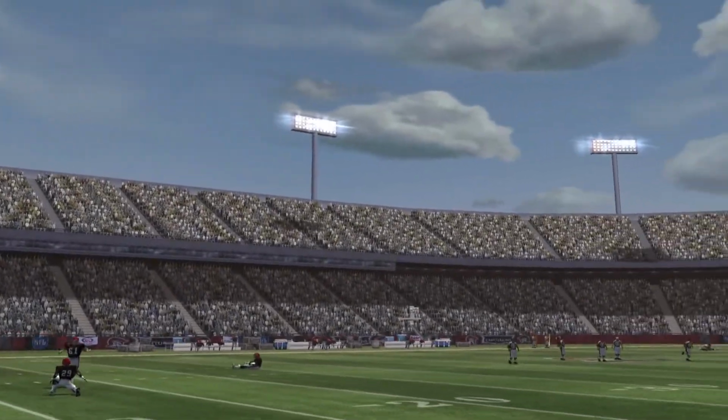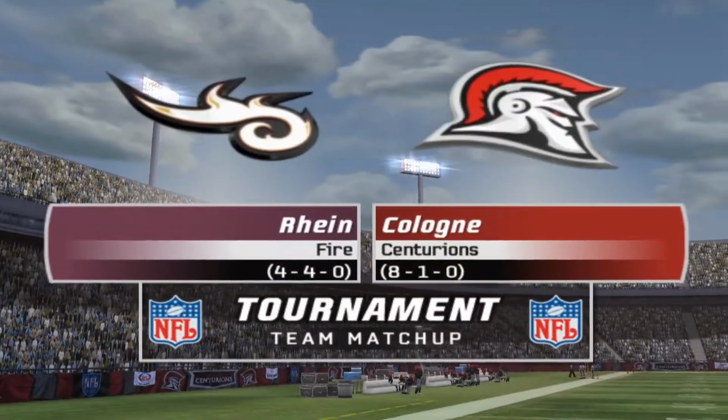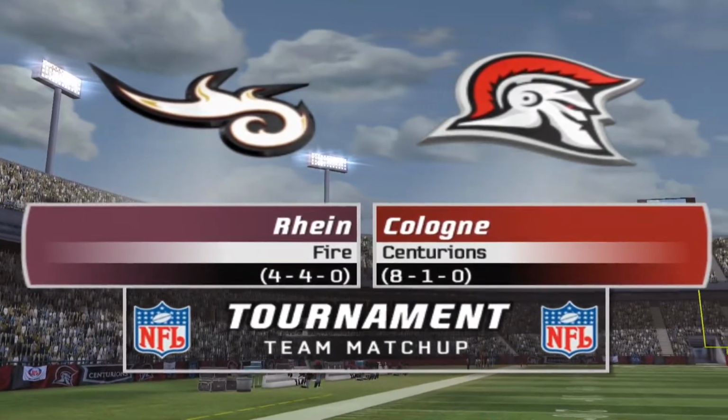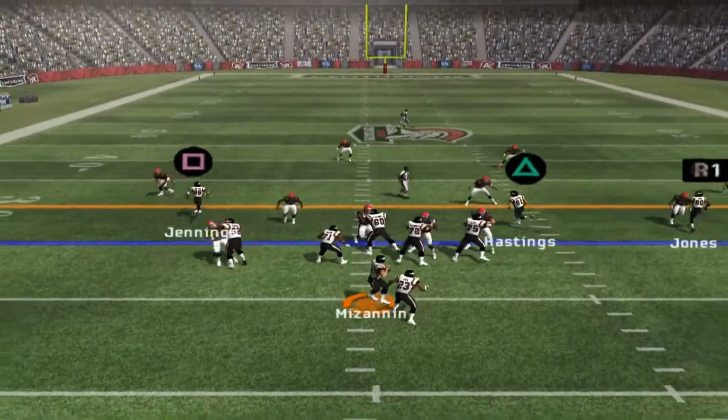Location for international football, Cologne, Germany. It should be an exciting game featuring two teams from the AFC North as Cologne squares off against the visiting team. Coming through, baby.